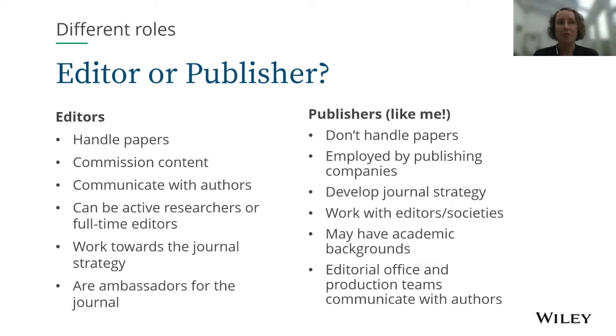They're getting your papers through the peer review process. They might also commission content, so go to specific people and say, would you like to write an article on this for my journal? They communicate with the authors. They're sometimes active researchers, they're sometimes full-time editors, and I'll talk more about that as well. They work towards the journal strategy, and they are ambassadors for the journal in their communities.